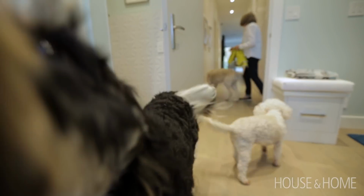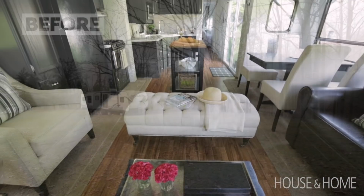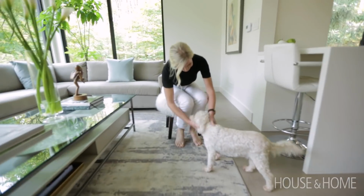The biggest challenge of any renovation is where you're going to be during the renovation, and obviously we couldn't have lived here. So living in a trailer certainly had its challenges, but we got through it. We even brought in a new puppy, which is great. He loves the new house, by the way.